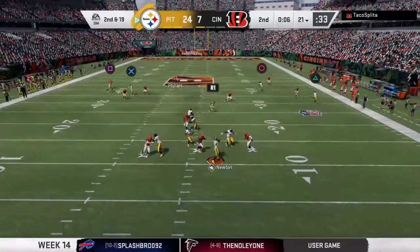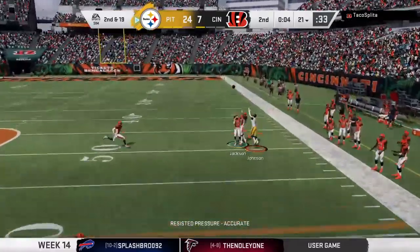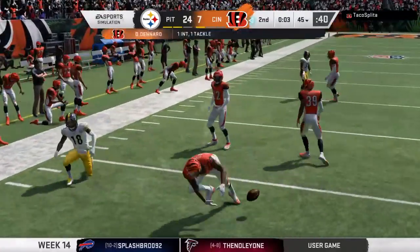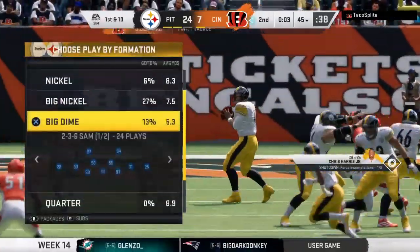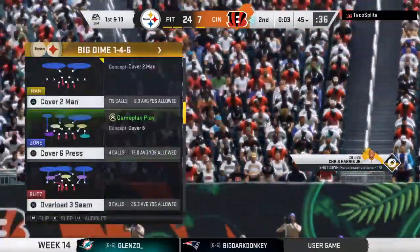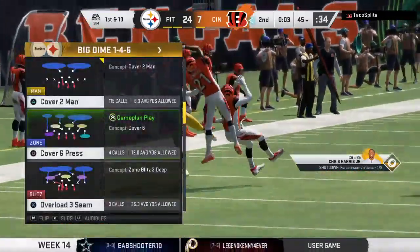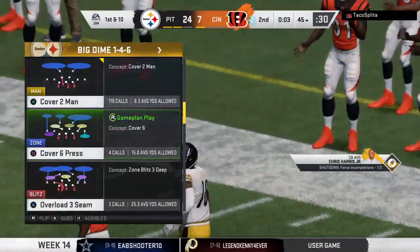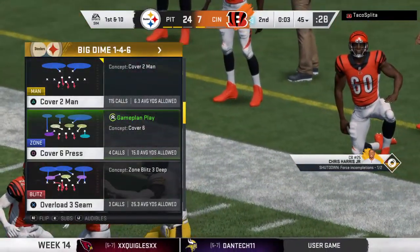Newton to throw. He's going to float this one deep right side. And look at this, Cam Newton intercepted a 3rd time. Picked off by Darqueze Dennard. They were looking for Johnson that time. The Bengals take over, first and 10 at their own 45-yard line.